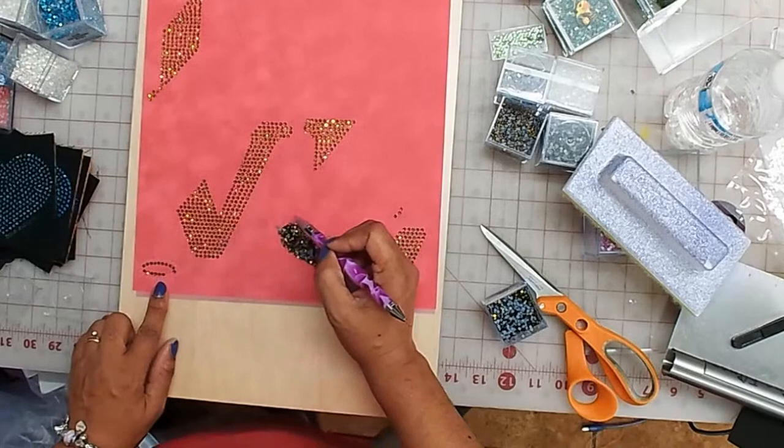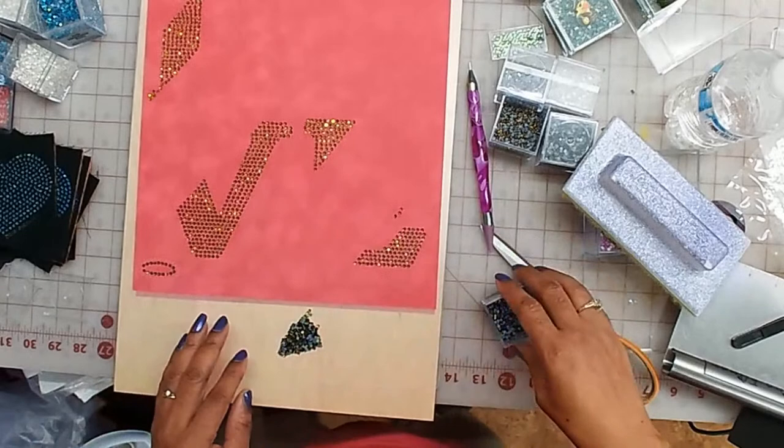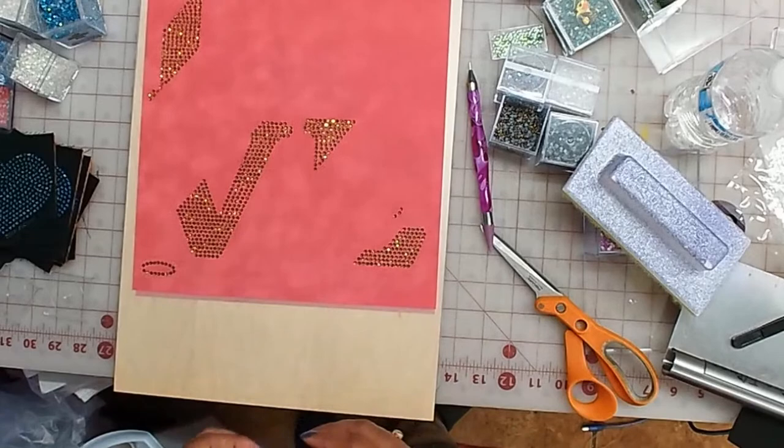All right, so one of the other colors I'm going to use is topaz because she used arum on hers. So we're going to go topaz on ours. Or should have been rainbow. I bet rainbow would have been cute too. All right.